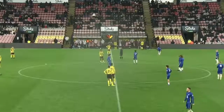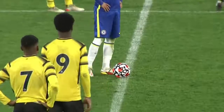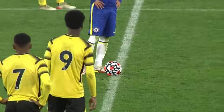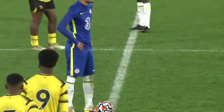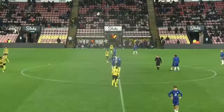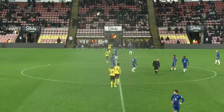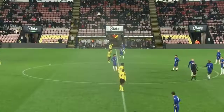Just waiting again for the thumbs up to get this second half of extra time underway. Change for Watford. Unfortunately for them, Adrian Manning isn't going to be able to continue, it seems. Pivotal player for them in this game. We've liked what we've seen from him. Just give you confirmation of the change in a moment's time.